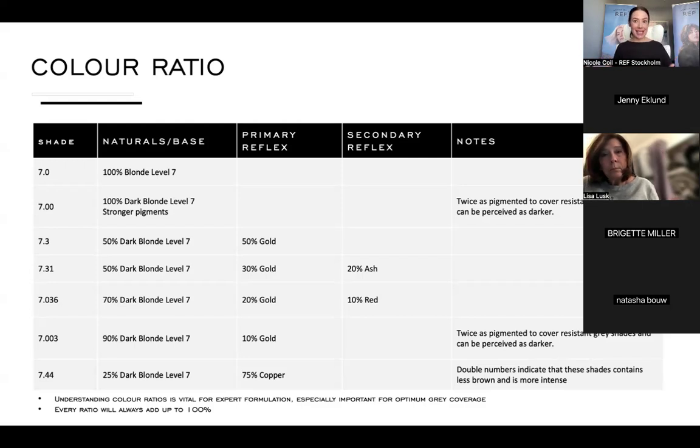Our intense colors that I love, so you will see a natural level, a decimal, and 2 of the same numbers. I think of these as more of our intense tonal colors. So 744, 811, 566, 922. All of these shades contain only 25% level and 75% tonal reflex. So that is why I call these our more intense or vibrant shades when it comes to tonalities. These are what you're going to incorporate for more of maybe your fashion colors, your very bright pigmented colors when we're thinking of violets, reds, and coppers.